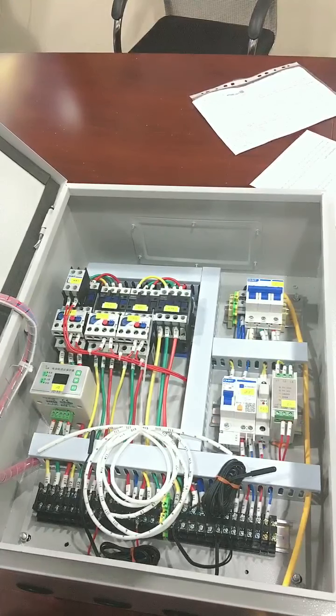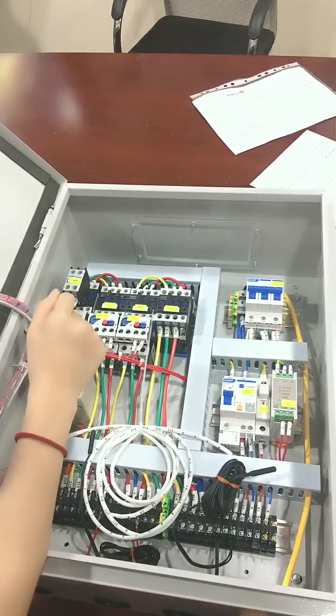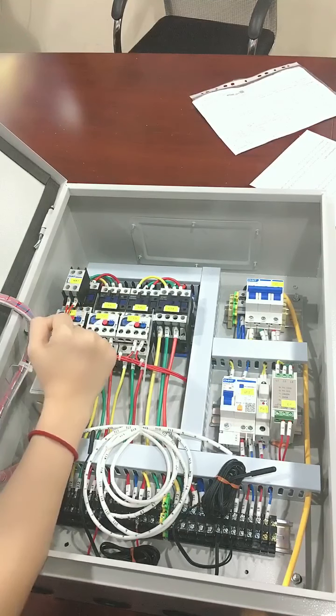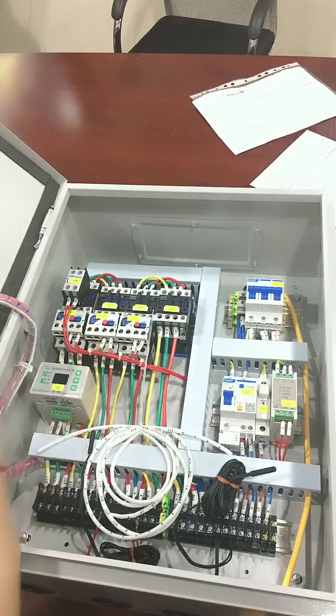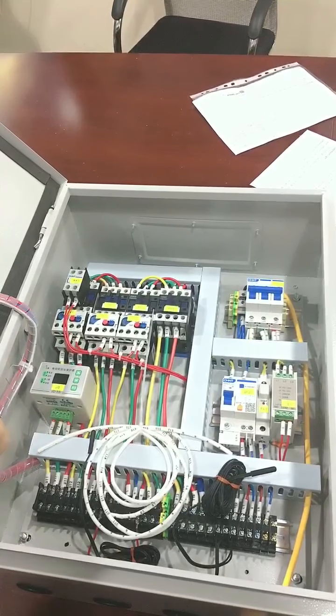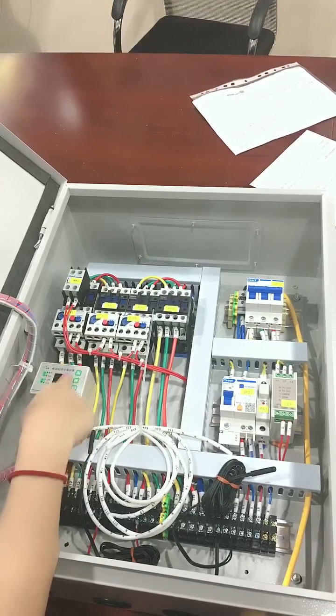This is the contactor for the compressor, and this is the thermal relay for the compressor. As we know, the compressor is the heart of the refrigeration system. Here we add an additional part to protect the compressor. Motor protector. It is this part.